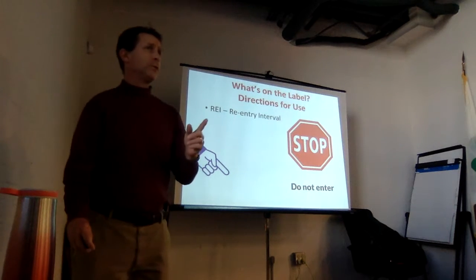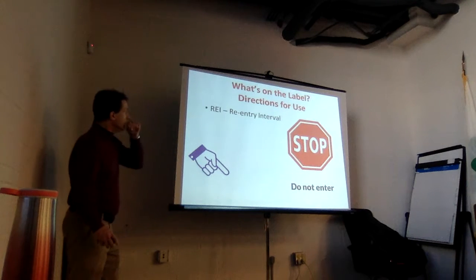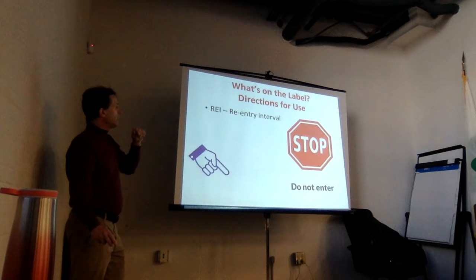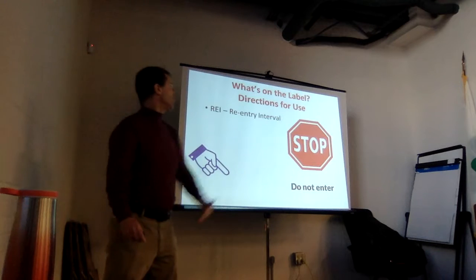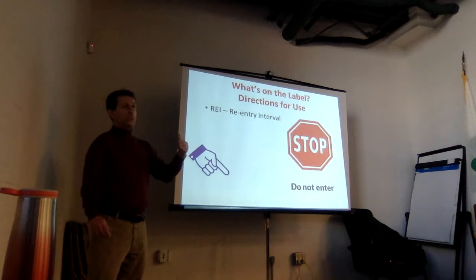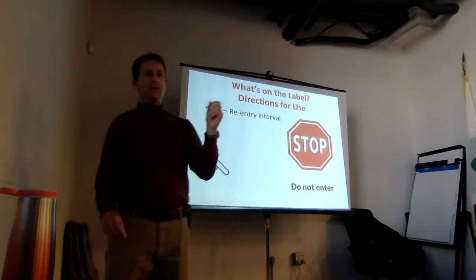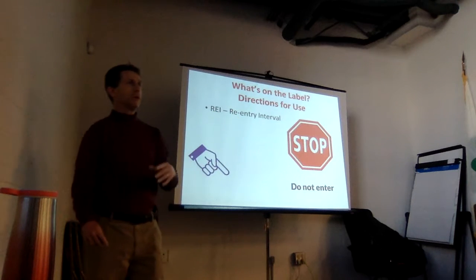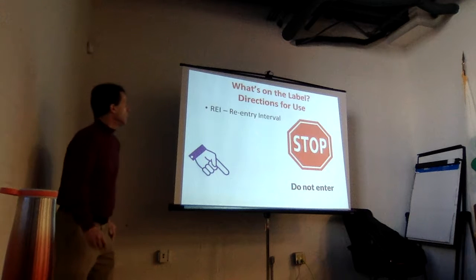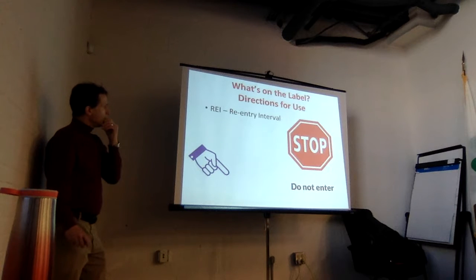Reentry interval, sometimes referred to as REI, if you want to impress your friends. And that is, just like it sounds, how long you need to stay out of the treated area, okay? And that would apply to you and your family members. In many cases, there'll even be an indication for your pets, how long to keep them out of the treated area. So that's a really important piece of information to look at.